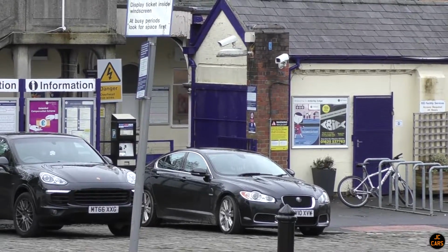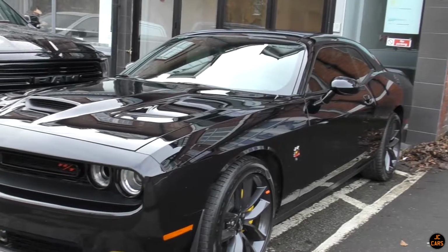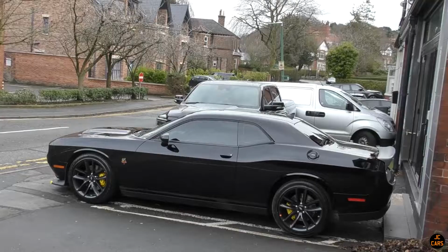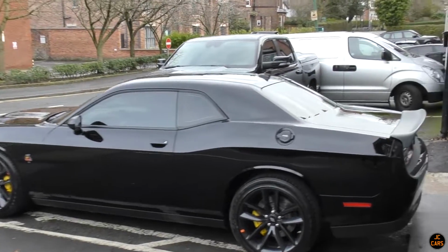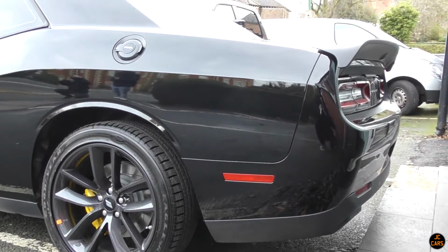The XFR down there, which we spotted driving past earlier. So yeah, we've actually managed to find the Dodge Challenger parked up, which we saw earlier. It's a SRT8 392. Sounded epic as it drove past, as you'd expect.